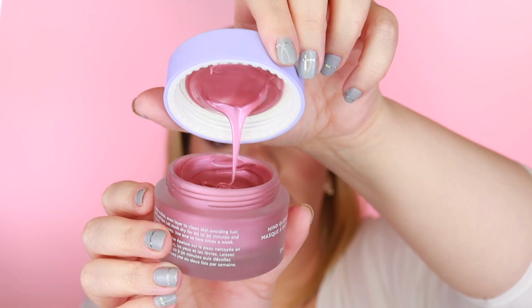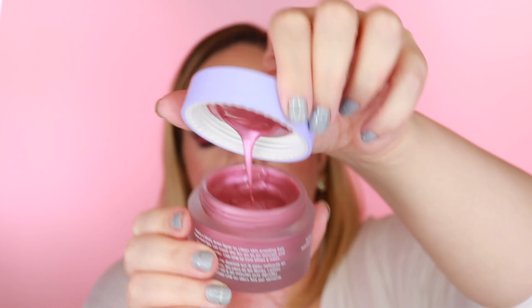So anyway, this is the Mind Glowing Peel Off Mask. Ooh, it looks like such a pretty color. I feel like that's just a fun one to put on, and hopefully a very gentle peel off mask. As long as it doesn't pull hard at the skin, then I'm all for it. So okay, we got a mask.